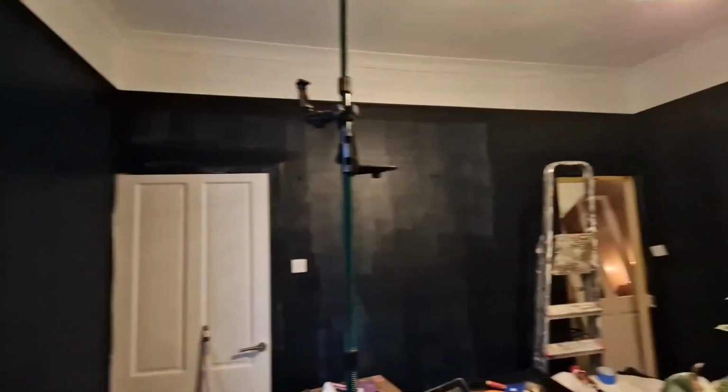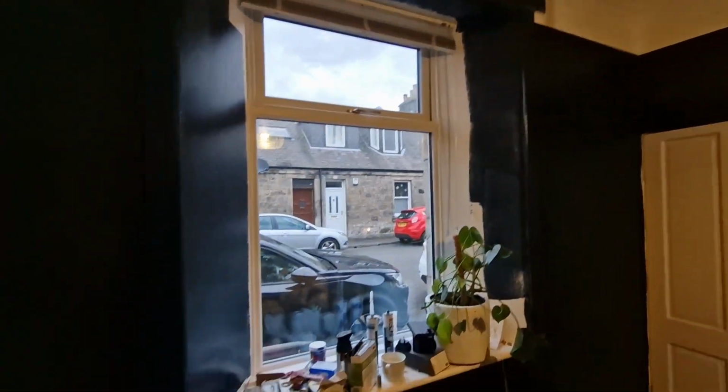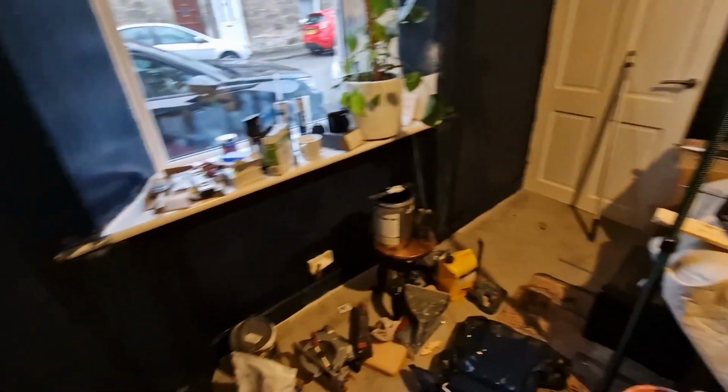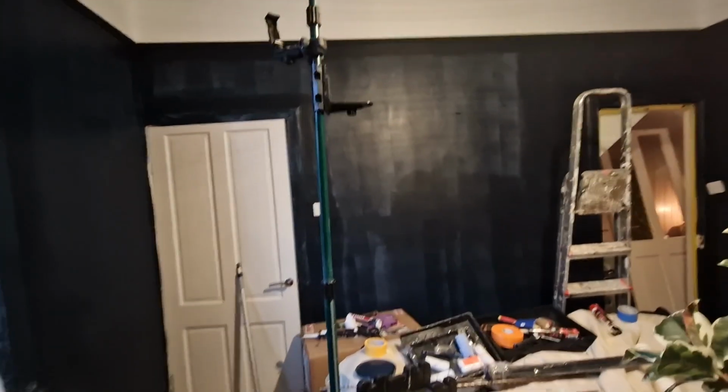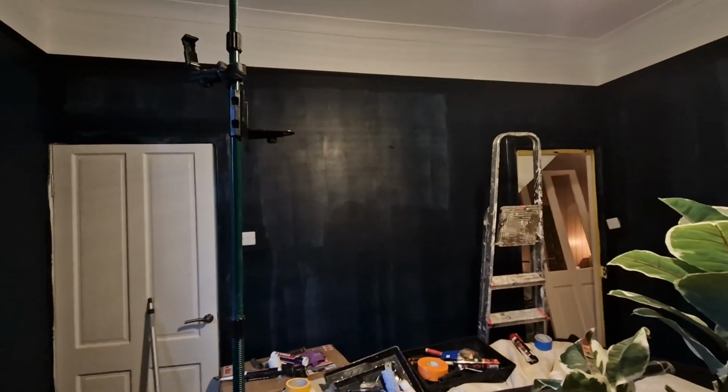So I'm going to get the second coat on the new, so I make it easier for myself tomorrow, because it's Friday tomorrow. I'm going to try and get finished for tomorrow, or maybe even Saturday. But I think it might have to be Monday. So I might have to push a job forward to Tuesday. Right, no point in bringing you back for the second row. I'll bring you back once it's done.